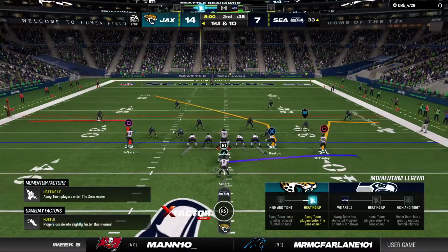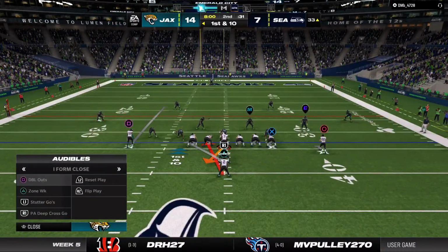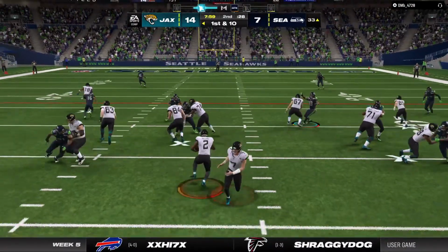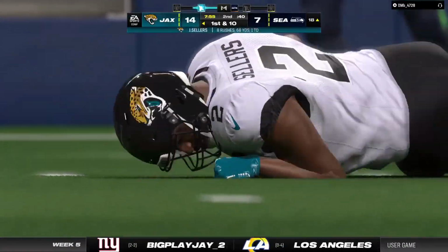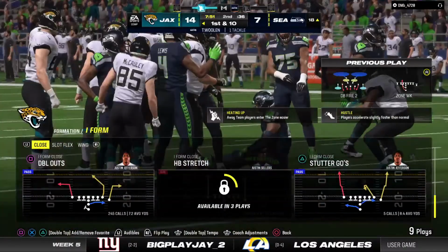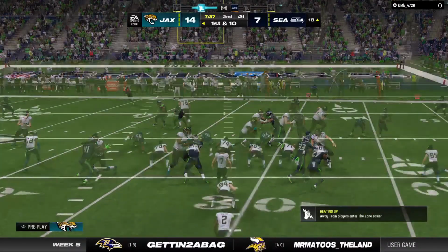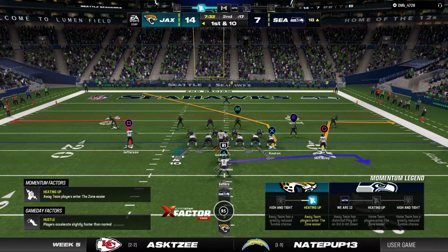So they'll come up first and 10 now from the 33. They'll keep it on the ground. Sellers. And a good-looking run there as he'll take this inside the 20 and down to the 18-yard line. That one a pickup of 15 for Jacksonville. So from inside the 20, here's first and 10 at the 18.